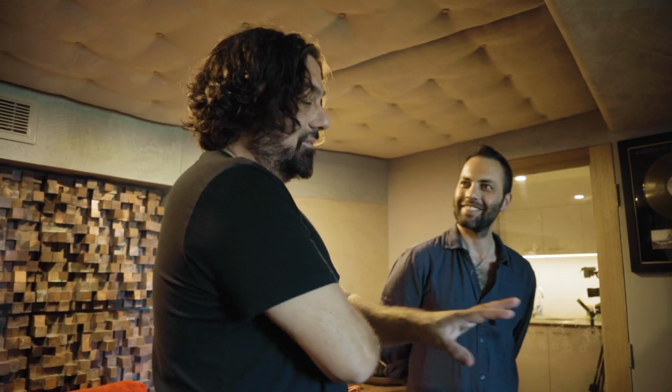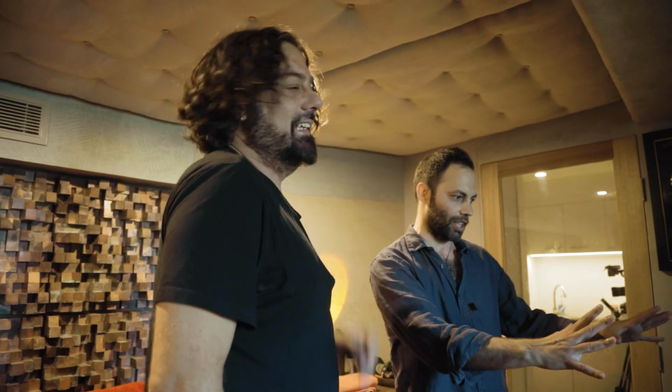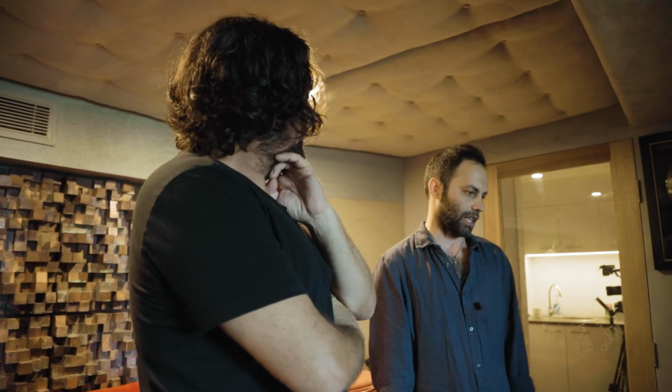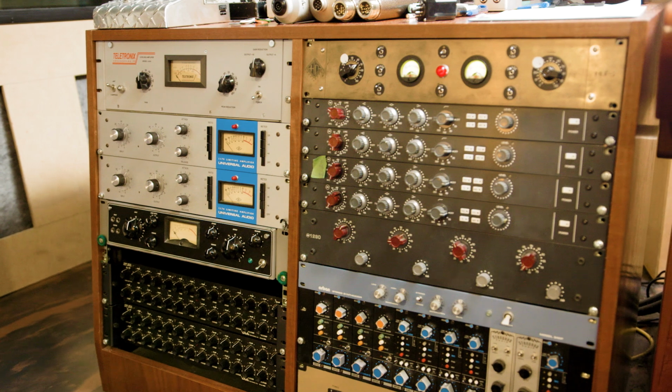I was adamant with this studio, I will not have more. If I can't fit any more gear, that's it. Yeah, you told me, you got what you got. And I don't want to have walls of gear. I just want to focus on the music. But of course, it's a classic sound, you can't beat it.